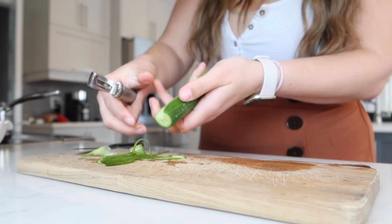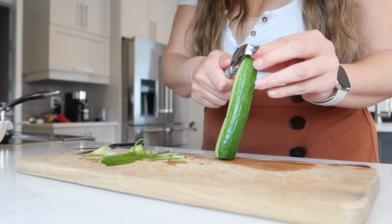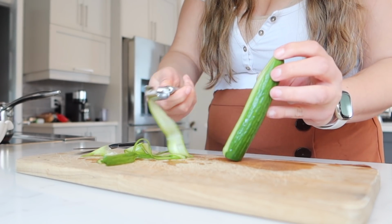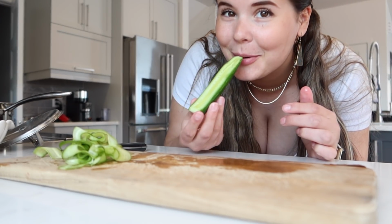Trying to make cucumber ribbons, but I feel like this is incredibly difficult to not slice off your freaking hand. I'm just going to eat the rest of this cucumber.